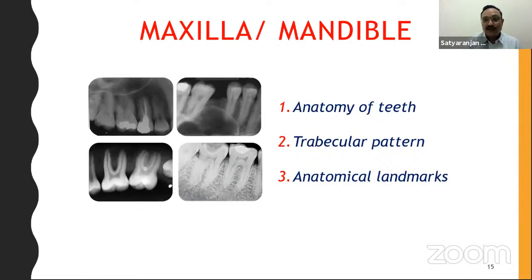There are three things which are useful. The anatomy of the teeth. We know that the maxillary teeth are slightly larger, like maxillary incisors are larger than the mandibular incisors. Similarly, three-rooted teeth are seen in maxillary posteriors, and mandibular posteriors are two-rooted. So anatomy of the teeth helps. The trabecular pattern is different for the anterior and posterior and also in the different arches. The maxillary arch will have a larger number of trabeculae, and they are smaller in size, and a larger trabecular pattern is seen in the case of the mandible.